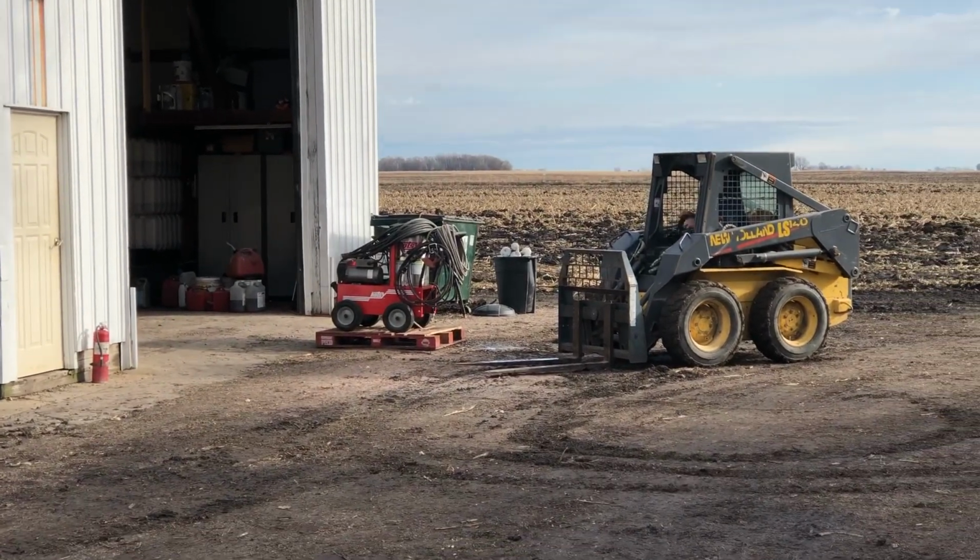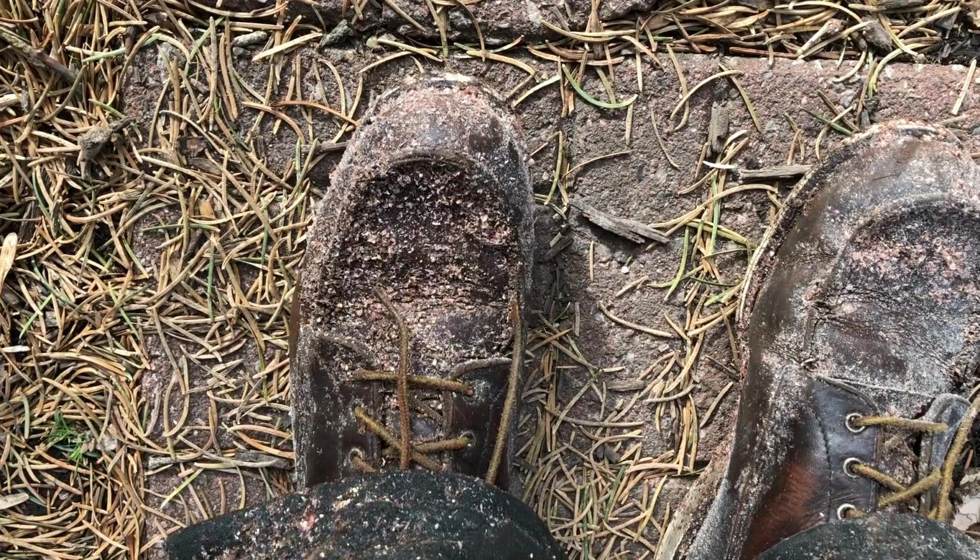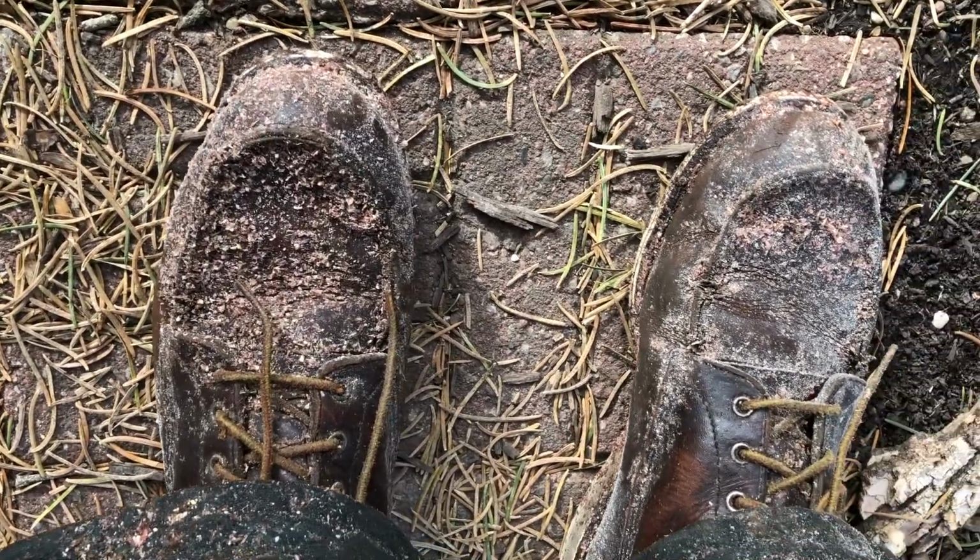Dad's gonna put that up and away. I'm gonna run inside and put some dry clothes on real quick. Nothing worse than wet boots in cold weather.